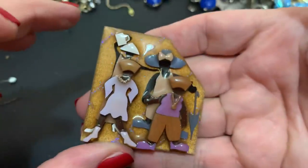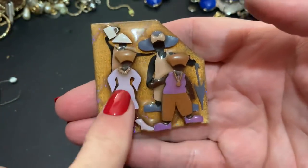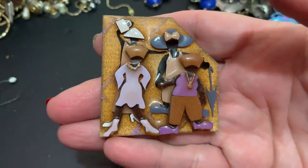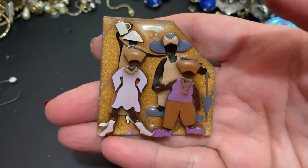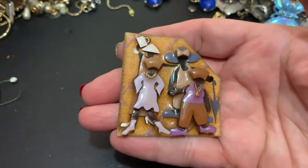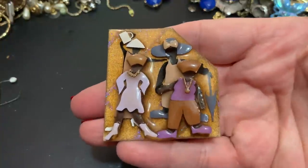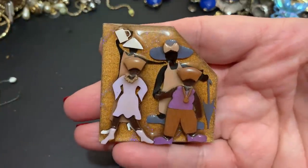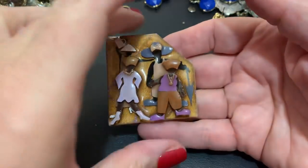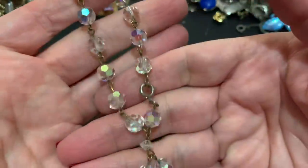A Lucinda pin. Yay! This is almost like the other one I had with the two girls and the boys. There's a little boy and a little girl. Maybe a mom or an aunt. Oh, another person back there with an umbrella. I like these pins. I saw the other day on eBay, it was one of her house pins, and it was a Christmas one, and it was so pretty. It was adorable. All dressed up. Very cute. It's creative. I like them. And the holiday ones, so cool. The Halloween ones, Christmas ones.